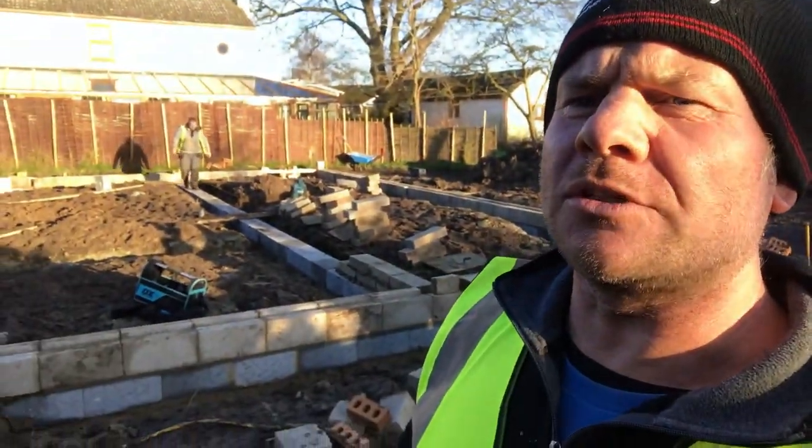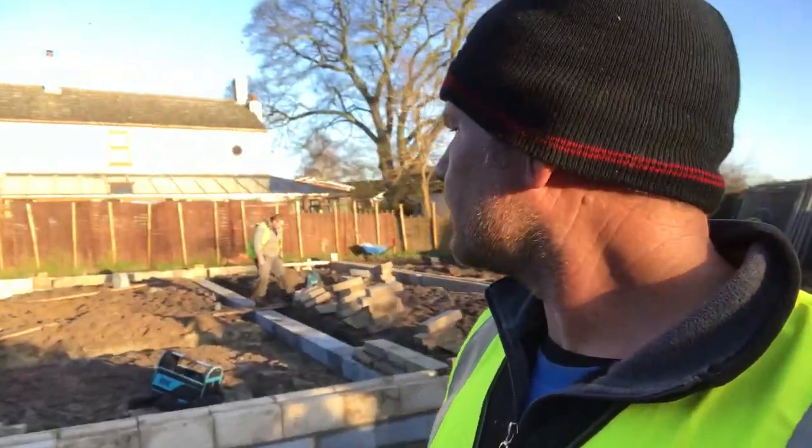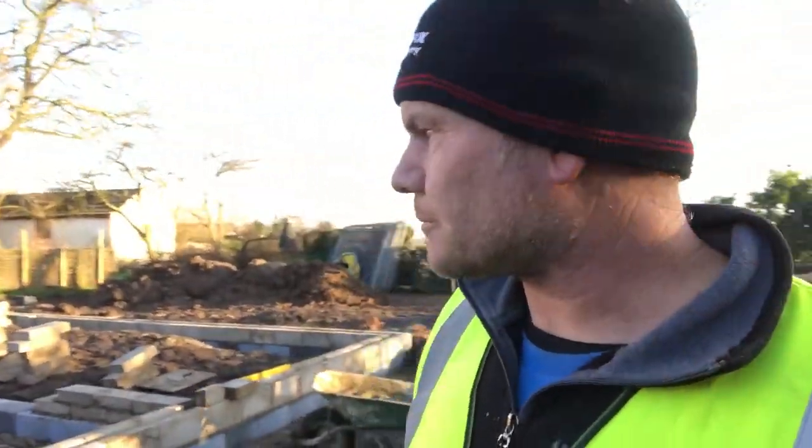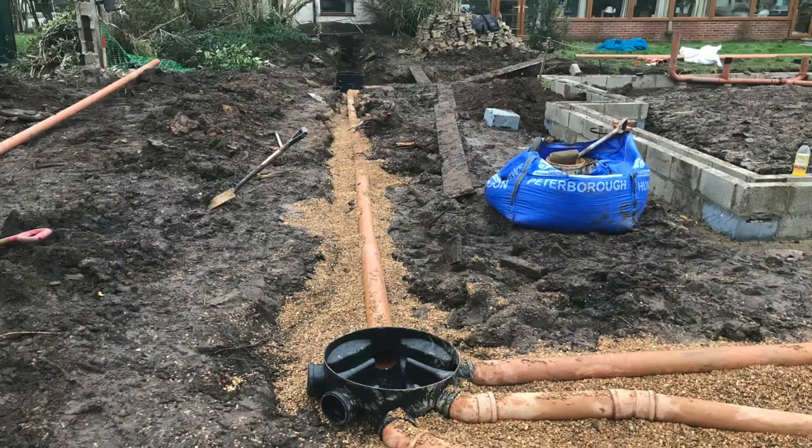So we're getting all the main walls done. Just got a couple of internal walls, and we've just got this front one to finish off where the services come through. And then we've got the garage at the back. And then tomorrow we're going to be doing all the drains. So I've got quite a bit of excavation work.